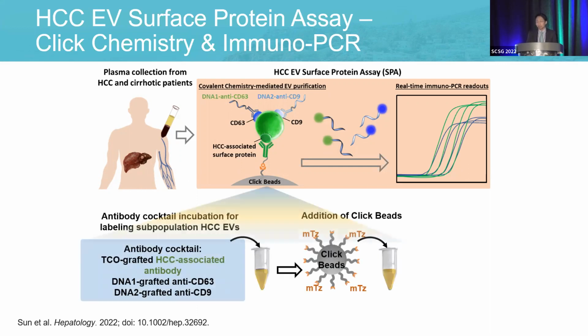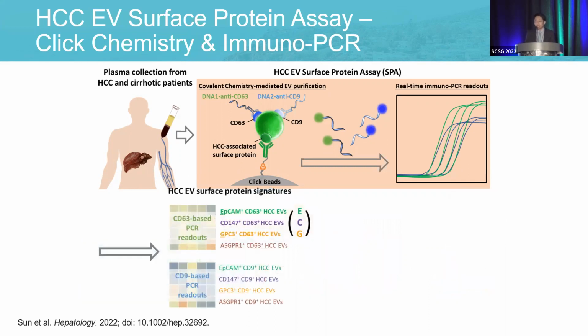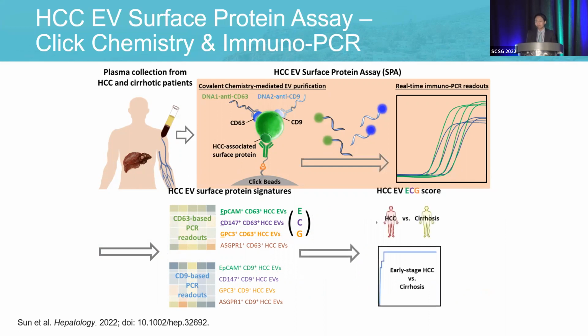Initially, we get plasma from an at-risk patient population, and then we use 4 different HCC-associated antibodies conjugated with TCO, which can undergo click chemistry with the modified TZ that is attached to the click bead. So the HCC-EV gets attached to the click bead, and later this is exposed to DNA1 and DNA2 grafted anti-CD63 and CD9, which are EV surface proteins, and the Immuno-PCR shows how many of the different subpopulations of HCC-associated EVs were isolated. Then we get 8 different subpopulations of the HCC-EVs, and using logistic regression analysis we identified independent subpopulations of the HCC-EV for early detection of HCC.